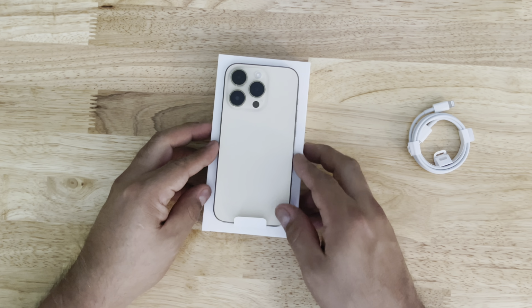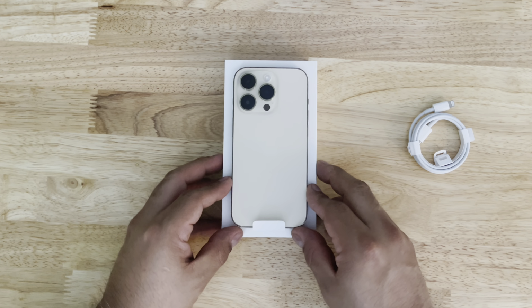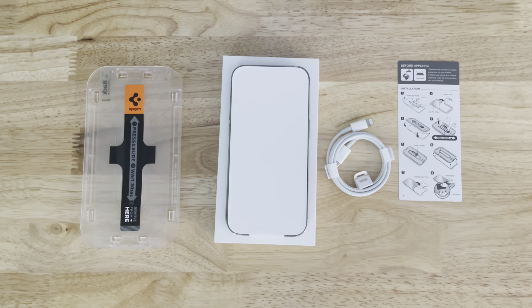As you can see, its footprint is identical to what's on the actual box, right? So we'll put that there, and we'll go ahead and get that Spigen actual screen protector, and we'll go ahead and install it. We'll be right back.